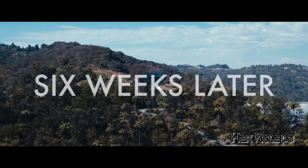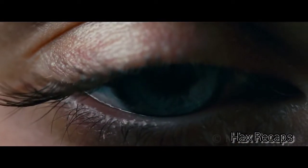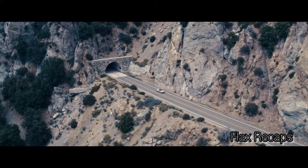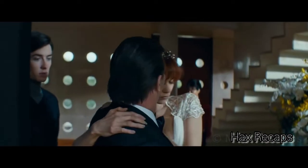Six weeks later, in the middle of a car ride through the mountains, Elizabeth wakes up after dreaming she would find a brilliant man that would take her into a secret world of their own. Her wedding dress is different, but the routine is the same.